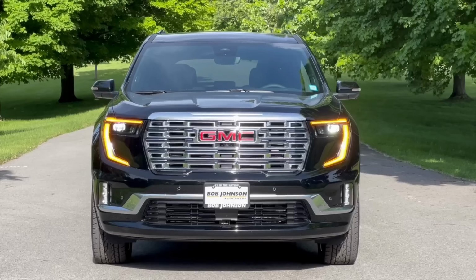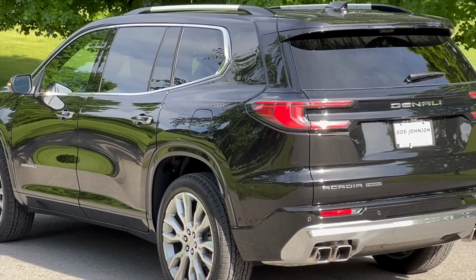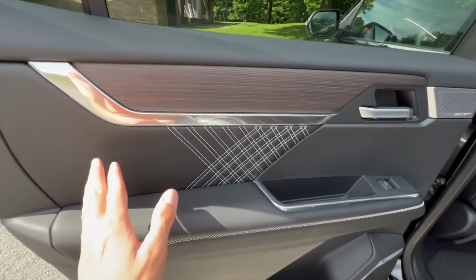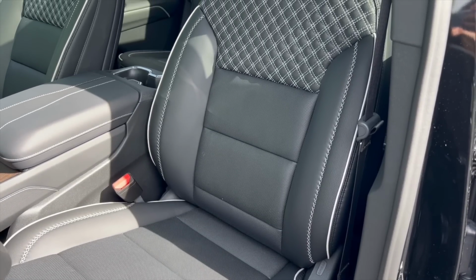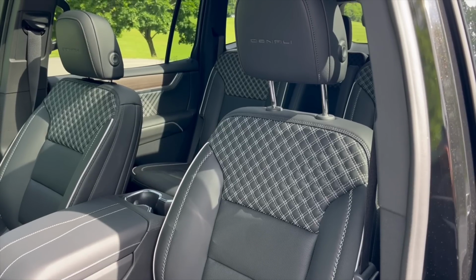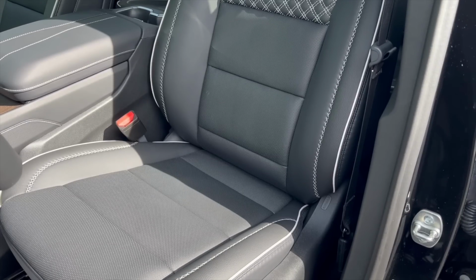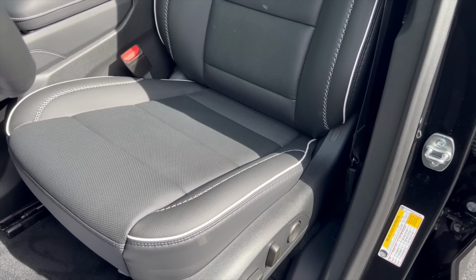Do I think that the 2024 GMC Acadia Denali is worth it? And I'm going to say yes for these reasons. The interior is incredibly well done with this textured wood, with those leather inlays on the door, with this cross stitching that's on the seats. That is also gorgeous. That Denali insignia on both front headrests. The leather in here feels incredibly high quality. It doesn't feel like cheap American car leather. It actually feels really, really good in here.